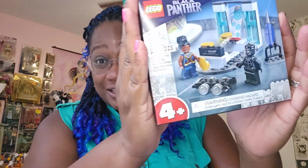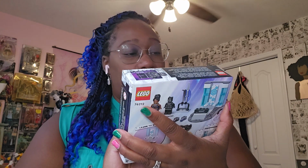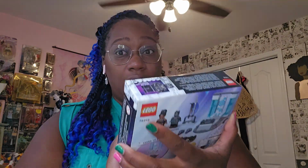So let's not delay. This one is obviously the Black Panther, and it's cute and it's little. Let's go ahead and open this little guy up. It says, oh, it's 58 pieces. My God, 58 pieces, just for a 4-year-old? Okay. That's a lot of things that can go up a nose. I'm just saying.